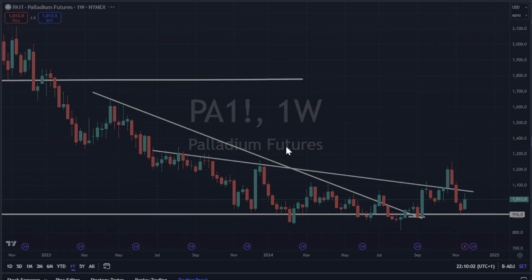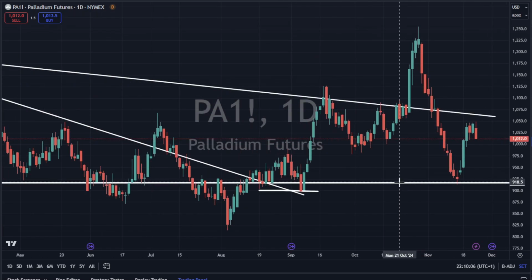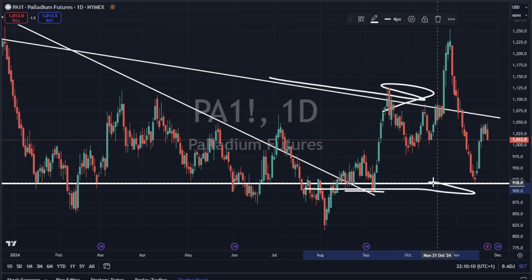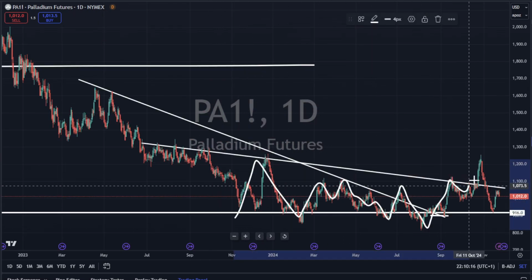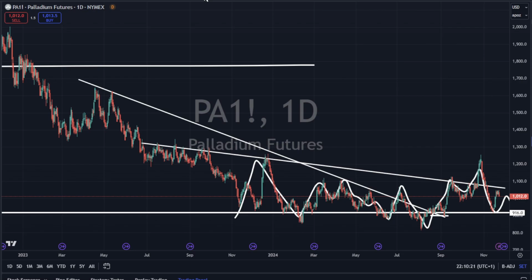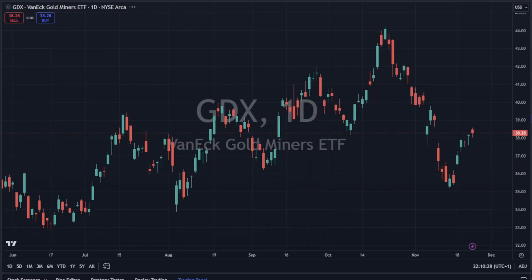Palladium is selling off a little bit today, down about 3%. We are still squeezed between support and resistance, resistance being above us, support being below us, and we are ping-ponging between those areas at this time. We tried to escape it, but it sucked us back into the vortex of the channel or squeezing pattern. GDX is up a little bit.